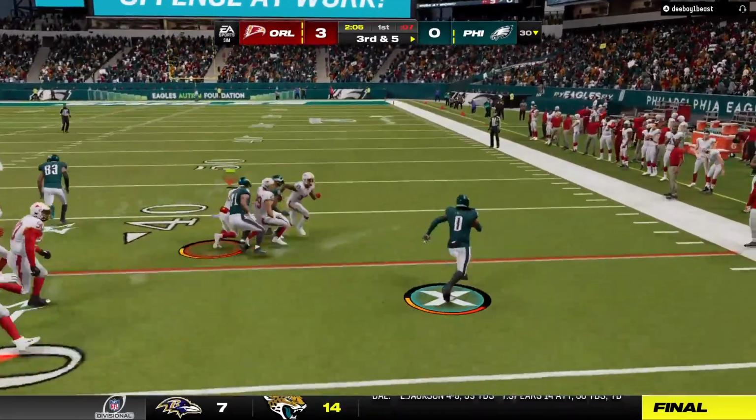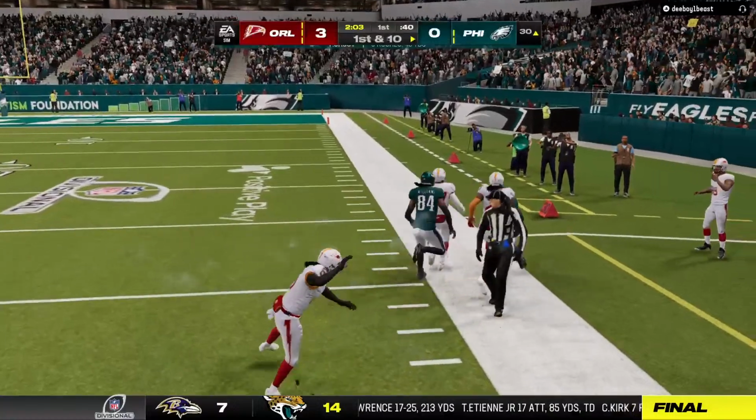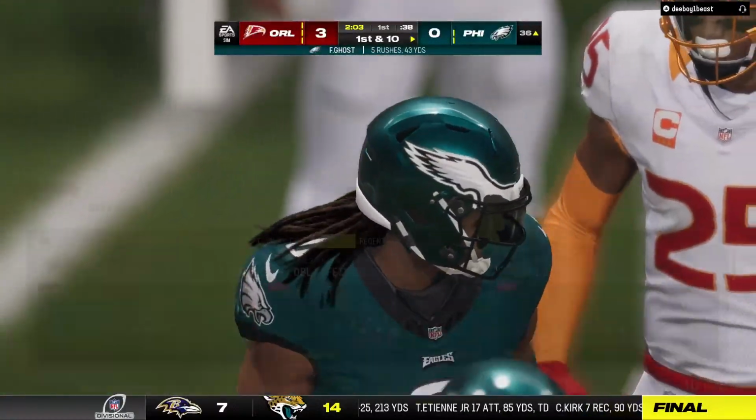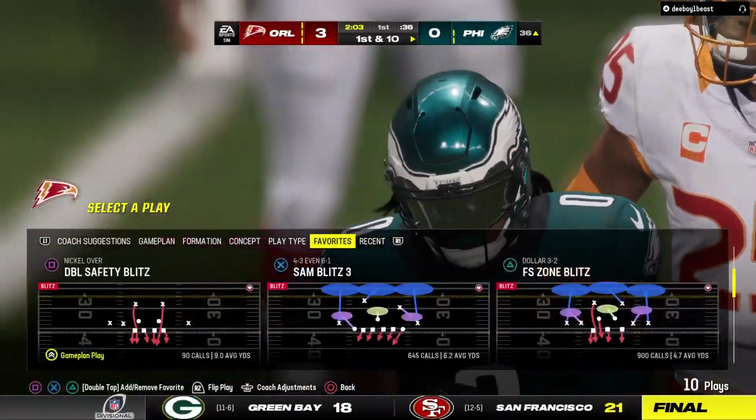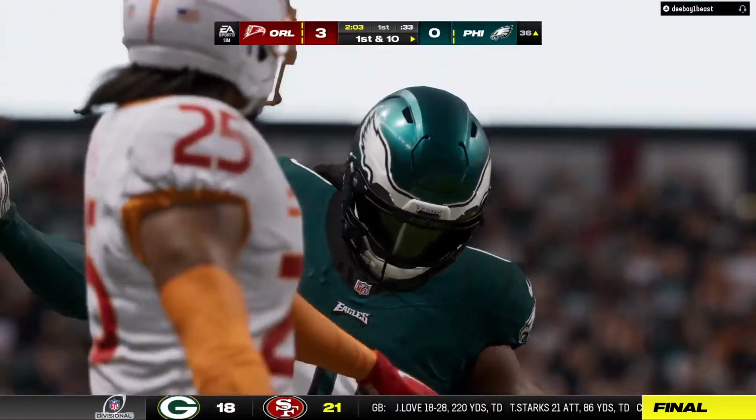On 3rd down, they're going to run for it here. And he's going to be out of bounds, but not before he takes it inside the 40. 43 yards rushing for him now, and he's carried the ball just 5 times.